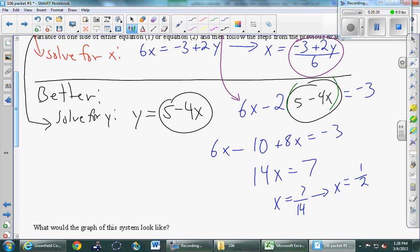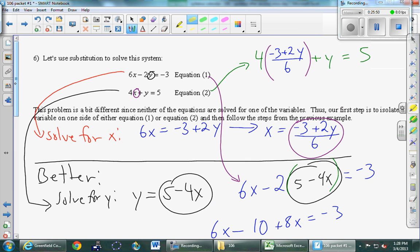And then once you found x, you go back and you find y. Now again, there are a lot of places you can go here. You're going to choose how you're going to find y, but there's one best place. You are welcome to plug in x equals a half into either equation for x and then solve for y. Totally fine, you'll get the right answer. But the best place to go is the one equation where you've already solved for y.